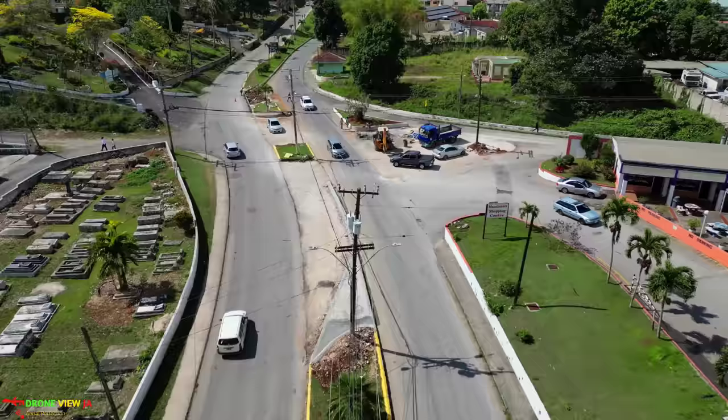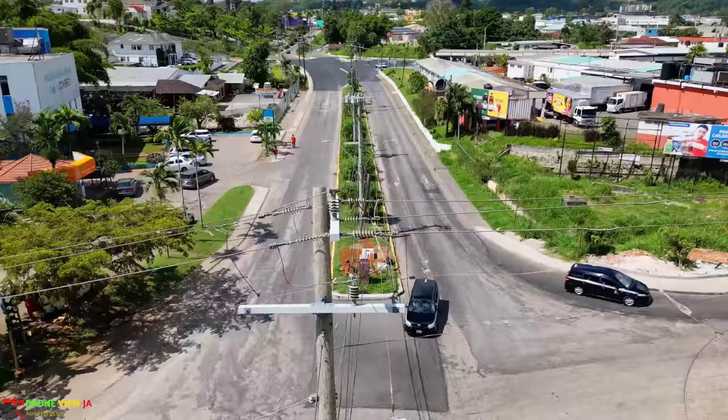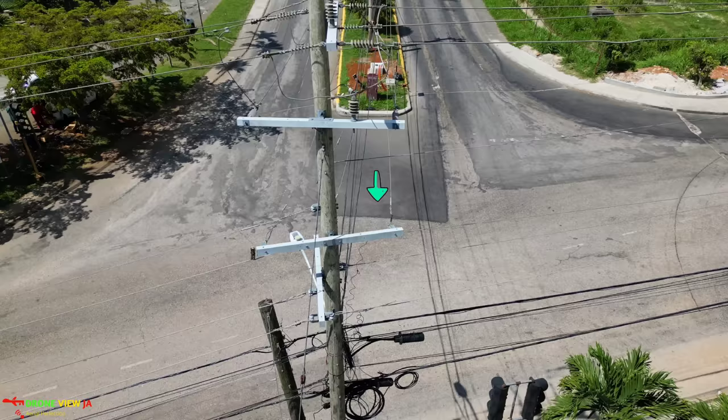Now, this project was started over 4 months ago and still not yet completed. Now we are at the intersection at the top of Main Street and Caledonia Road. The work that has been done here is the shortening of the island and preparation for the new traffic light signals. The arrow indicates where a section of the work has been done.